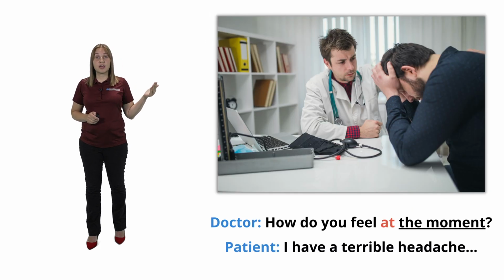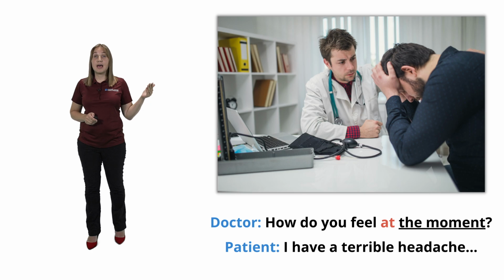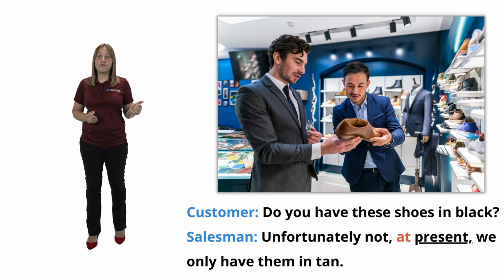Let's take a look at the conversation between a doctor and a patient. How do you feel at the moment? I have a terrible headache. At the moment. Another conversation between a customer and a salesman. Do you have these shoes in black? Unfortunately not. At present, we only have them in tan. At present.